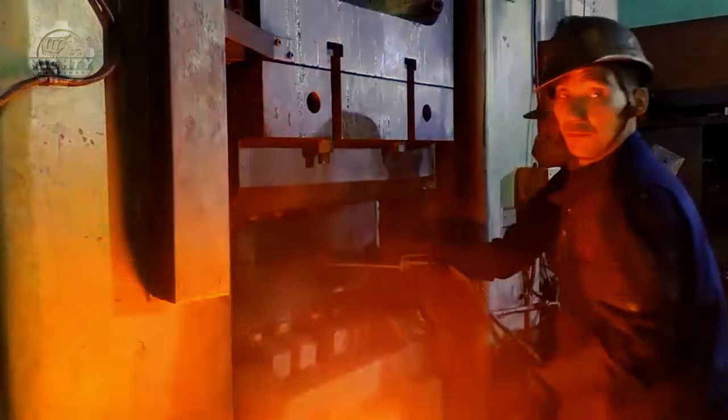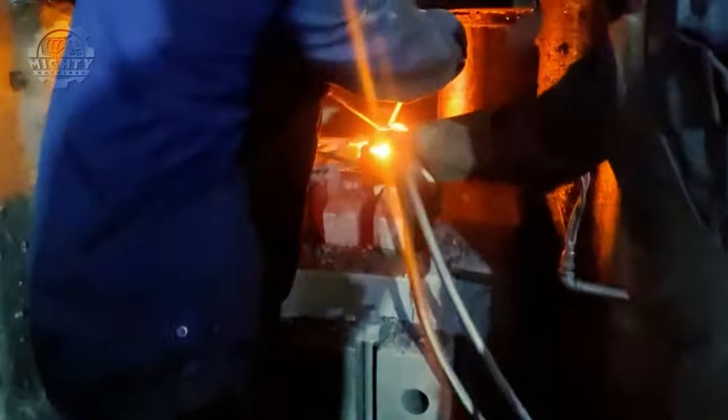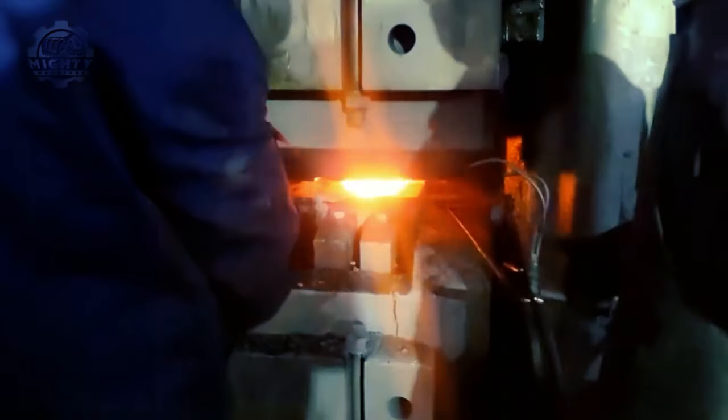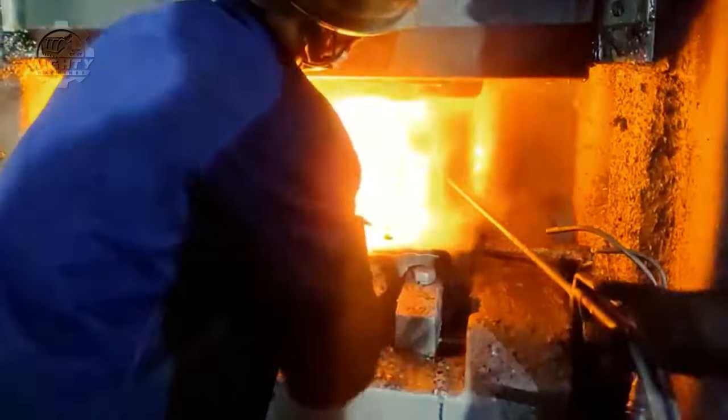However, the process of integrating iron into materials goes beyond just acquiring it. At the Anyang forging press, you can see how a simple piece of iron can turn into something more useful. Through a variety of molding methods, they're able to continue their production.